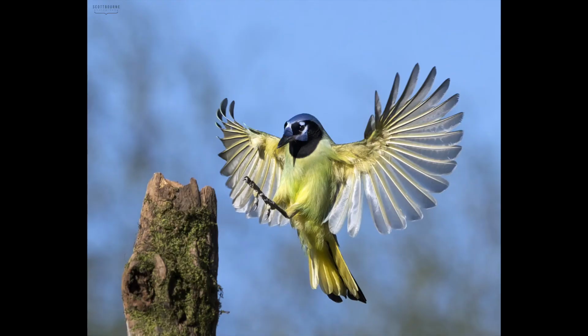All right, well, let's move on from the kiskadees, and let's go for a green jay. Now, the picture that we showed in the interview was one of Scott's, and it's a green jay landing. Isn't that an amazing picture? The spread wings. Scott is a fantastic photographer. Green jays are an interesting bird, and we have a number of images from the Macaulay Library to show you.